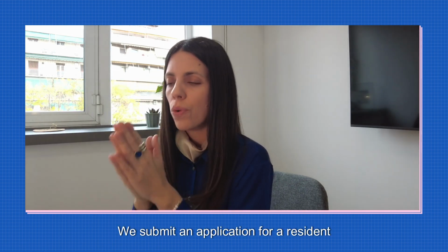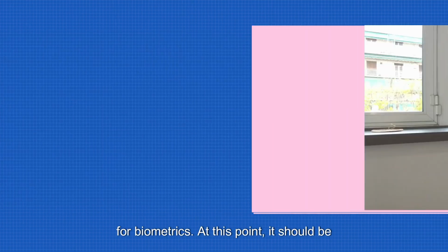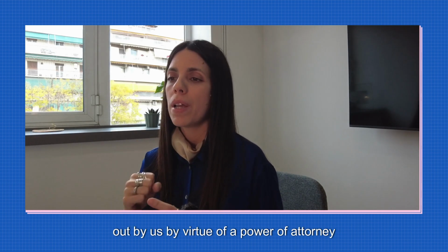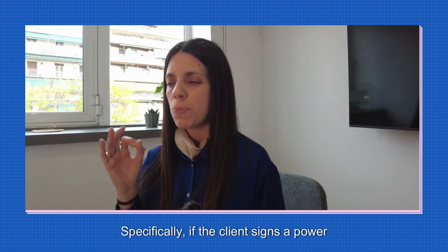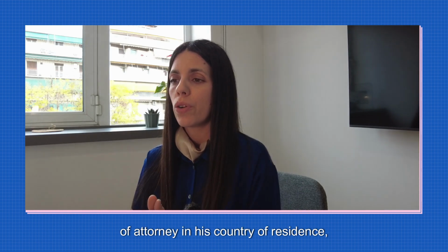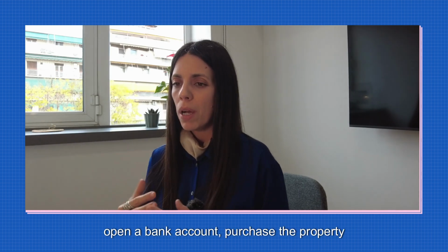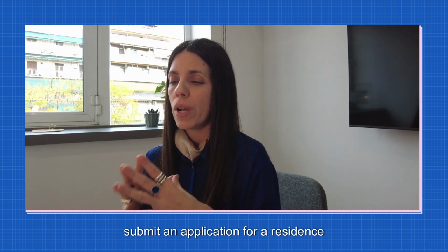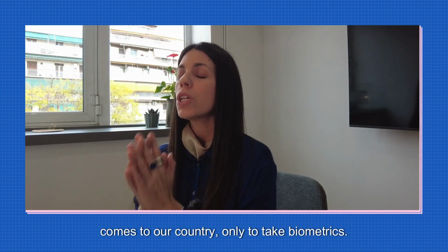We submit an application for a residence permit and then in consultation with our client we make an appointment for biometrics. At this point, it should be emphasized that the client has the option of having some of the above steps carried out by us by virtue of a power of attorney which he will sign in his country of residence. Specifically, with this we can issue a Greek VAT number, open a bank account, purchase the property he has chosen in his name, and submit an application for a residence permit, and the client, after all this has been done, only needs to come to our country to take biometrics.